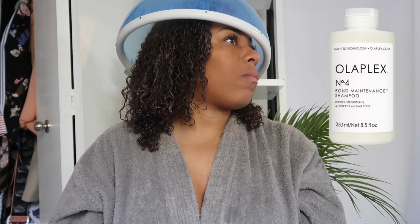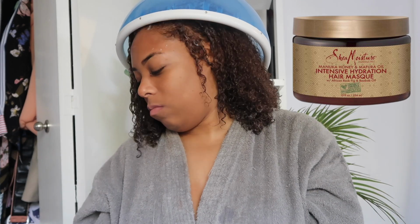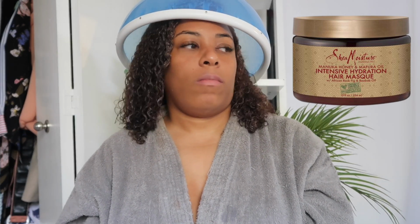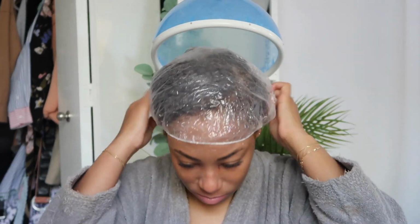Once I do rinse that color out, I shampoo using the Olaplex number 4, and I deep condition using the Shea Moisture Intense Hydration Mask. I do sit under my steamer for probably about 15 minutes to allow that conditioner to penetrate, and then I put a cap on and I wait even longer because deep conditioning is so crucial post coloring.